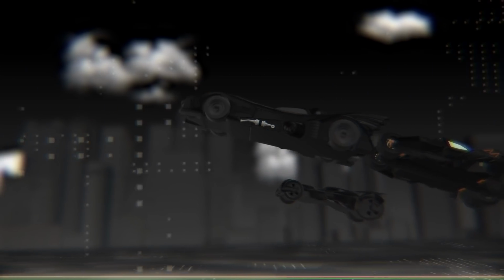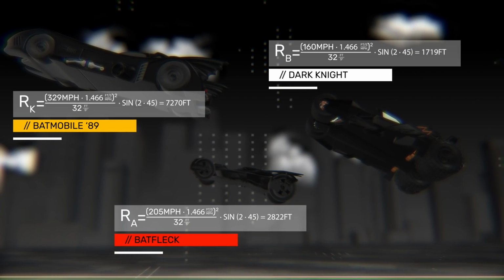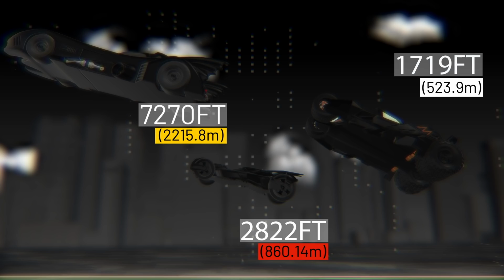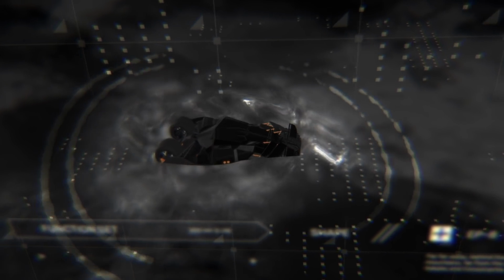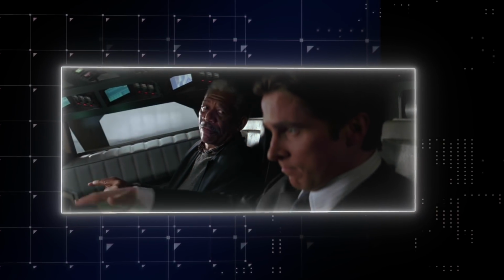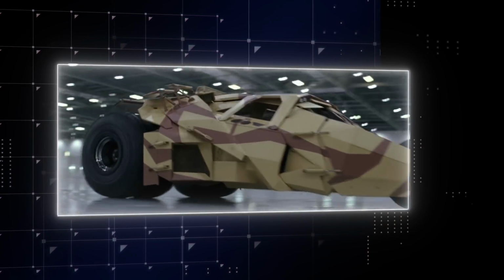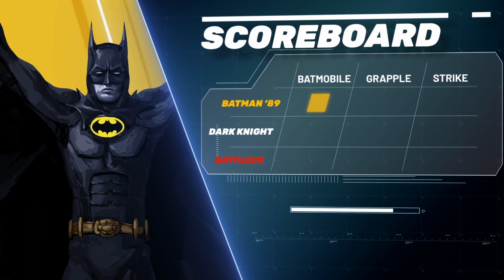We can plug in their velocity, gravitational acceleration, and a 45-degree launch angle into the equation for a projectile's range, and out pops their distance. Keaton sails the furthest, with Batfleck a decent length behind, and the Dark Knight's tumbler is too slow to even make it over the river. Uh-oh. During combat, 2 of these would jump over a river towing cables. Would they, Lucius? Would they? After 1 challenge, Batman '89 takes the first point.